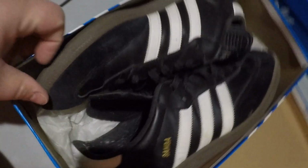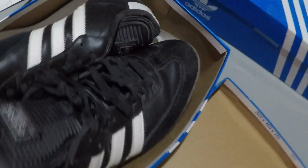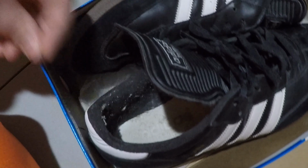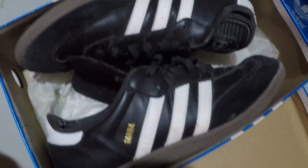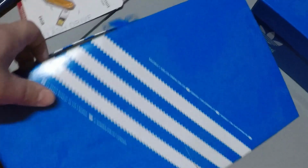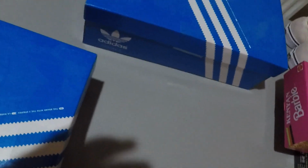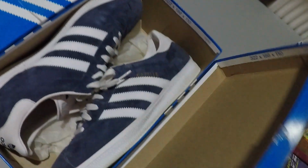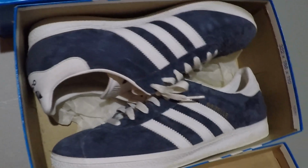And they also had 2 pairs of shoes in the box, still, Adidas, $5 a pair. I paid $5 a pair for brand new shoes that were in the box. You got a pair of Sambas, size 11. So, a little dusty. It looks like they've been sitting around, hadn't been cleaned, but they look pretty much brand new, like they haven't been worn much. Then I also got a second pair for $5, and got some nice looking blue Gazelles here.